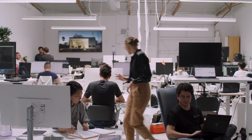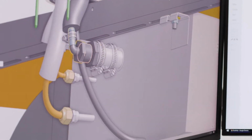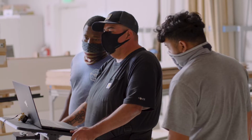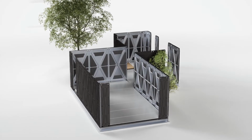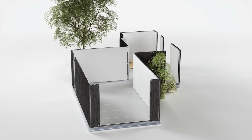At Cover, our engineers developed a sophisticated software tool that allows us to instantly confirm that a floor plan design is compliant with local zoning, structurally viable, and buildable within our system. We offer predictability in our entire process and a fixed price upfront.